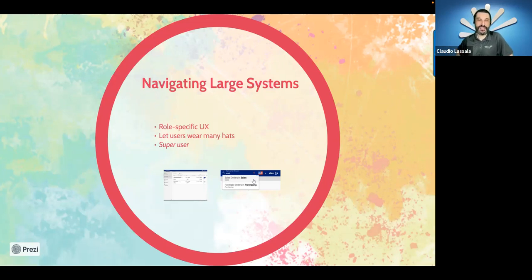There's a lot of stuff that I would like to share. Navigating large systems. As I said, most of my experience has been with business applications, like big business applications. And something that I've learned is to build user experience that is role specific, because different people will play different roles at a company, for instance, and they may want to do different things at different points in time. So I like to be able to let the users wear many hats.